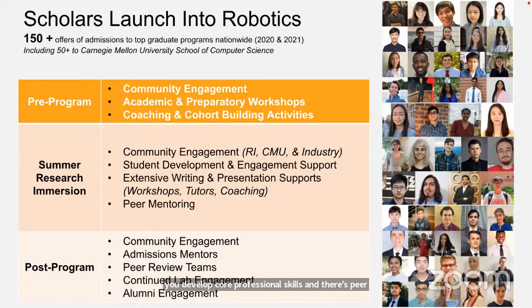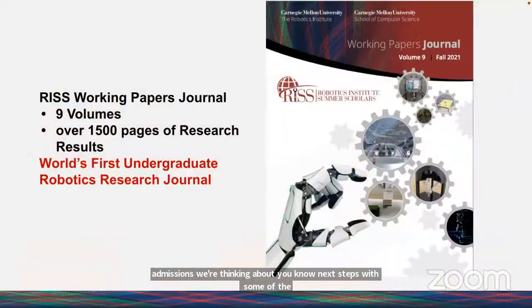Post-program, that's the stage that we're in right now for the 2022 scholars. We're continuing to look at admissions. We're thinking about next steps with some of the research, and we're having ongoing conversations as well.